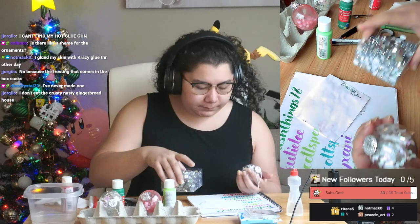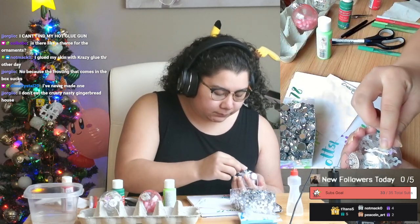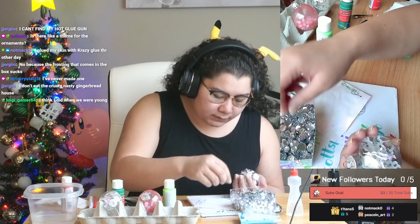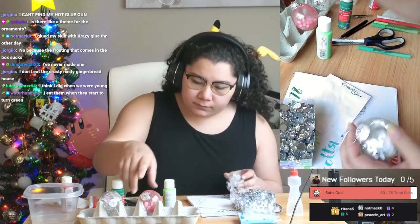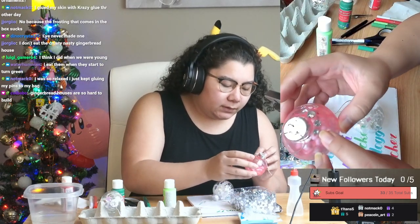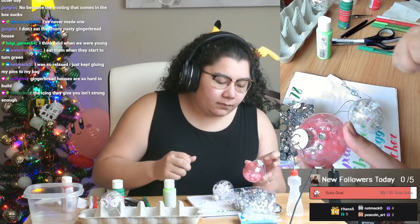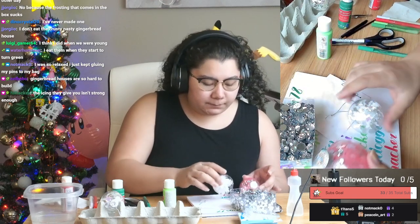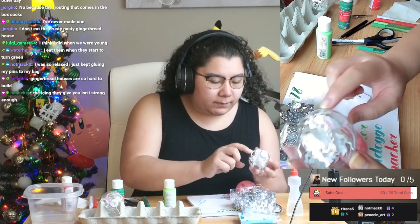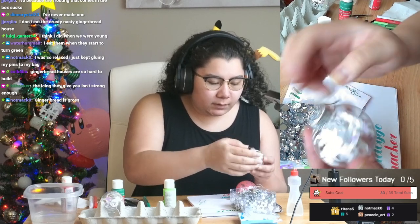Okay, I think I may need to do the rhinestones first, because there's different sizes. There's four different sizes: a 3mm, 4mm, 5mm, and then one that's twice the size. So for this one, I want to do probably the 5mm all the way around, and then do diamond shapes, and then the small ones at the top.